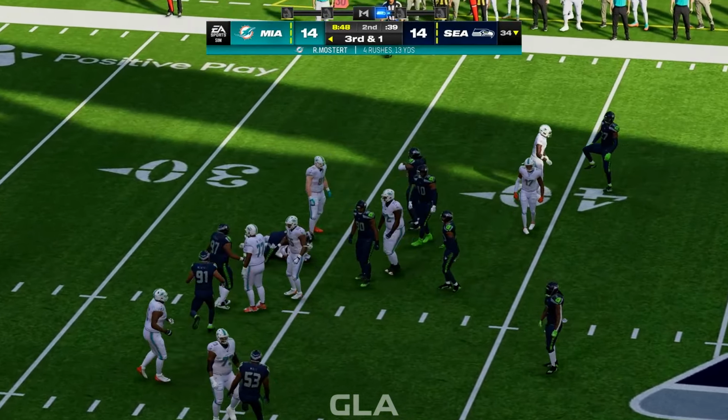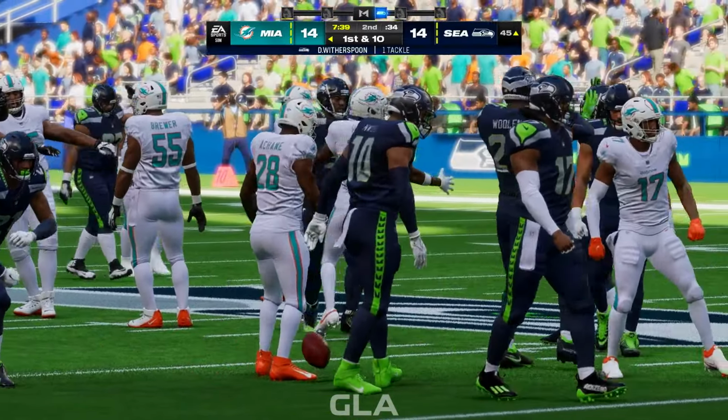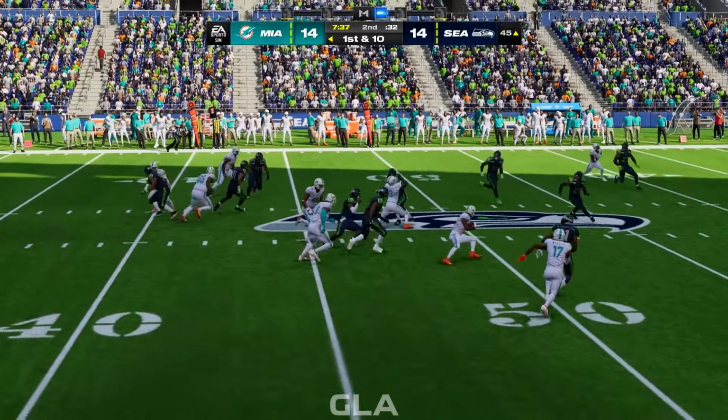Now Achane on first and 10. And good vision there as he's across midfield and down to the 45-yard line. Give him 15 yards on that one, and the Dolphins have a first down.